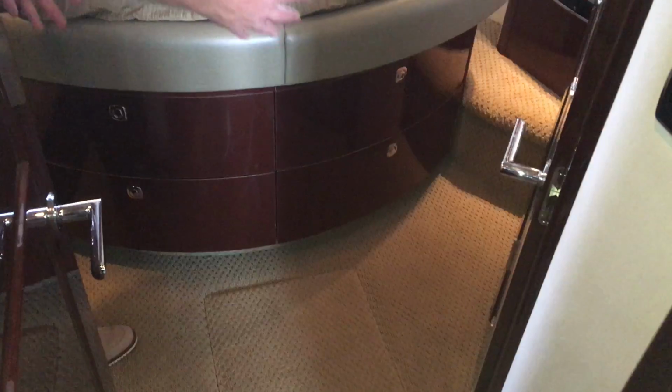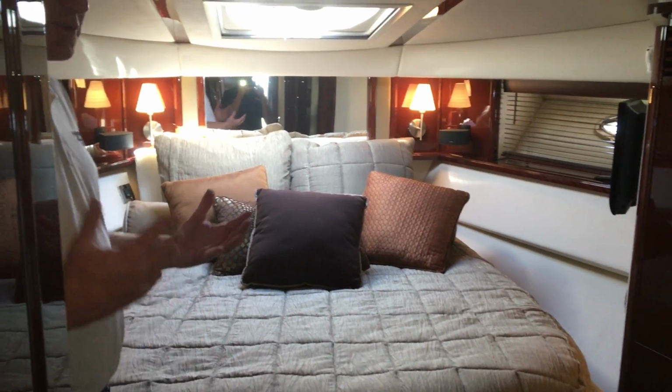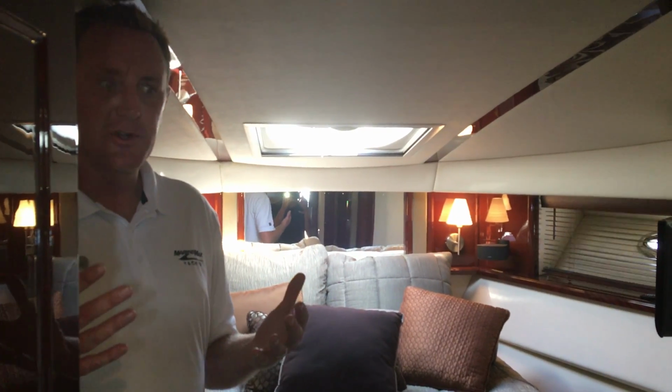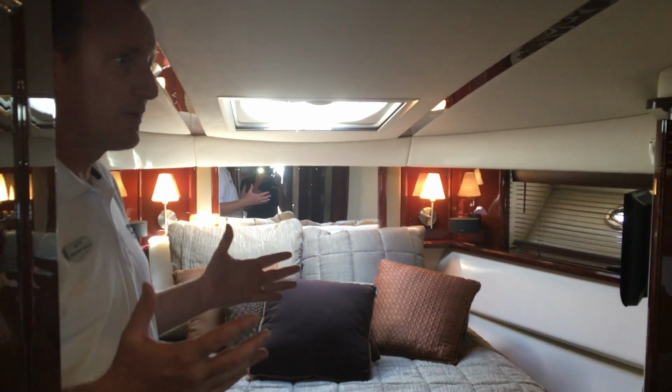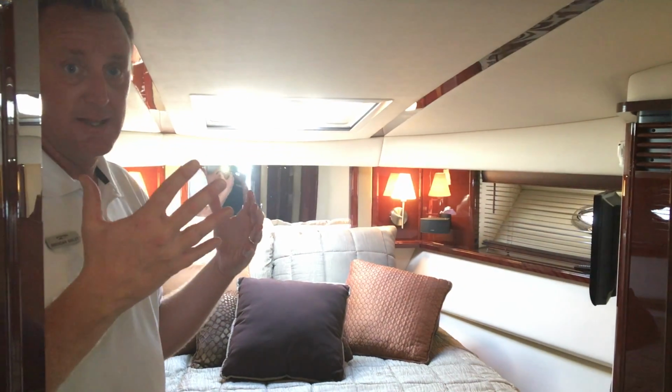You'll notice as you walk into the V berth of the VIP suite, look at this nice woodwork. It's actually a nice rounded island style bed. You've got plenty of room to walk up each side of it here as well. I'm 6'5", and here I am in the V berth standing straight. I'm not all crouched over, and you can see it's not real dark in here.